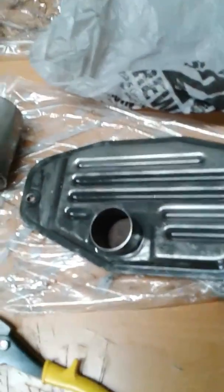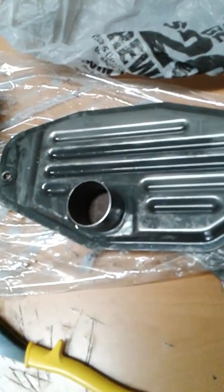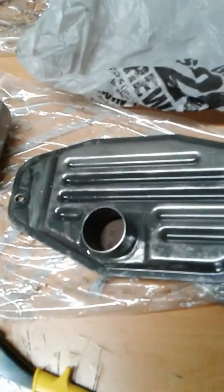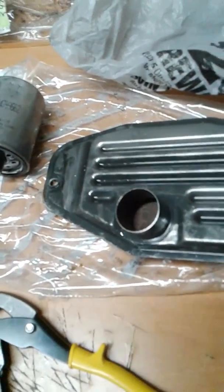Something like Ashley's car, that doesn't have a filter like this, or a pan, and only takes 3 quarts of oil, it's really not necessary to do that. When you drain the fluid out, the amount that's still in the transmission is negligible. So it's really not necessary to pump the fluid out on something like that.